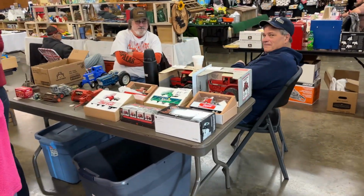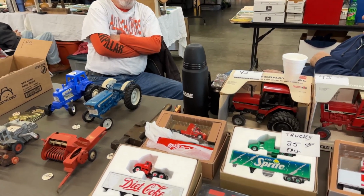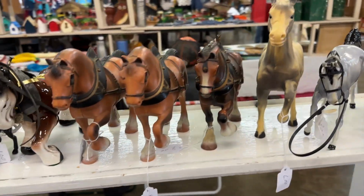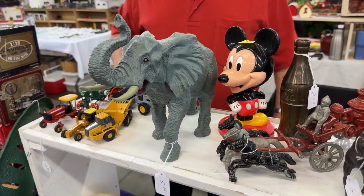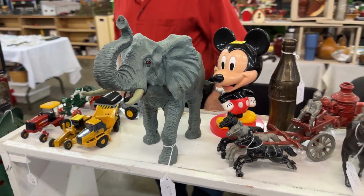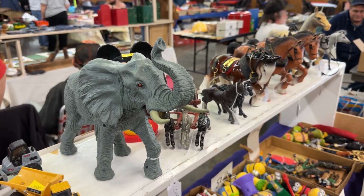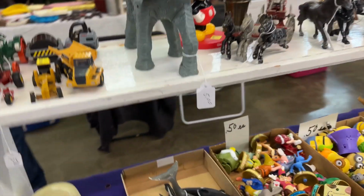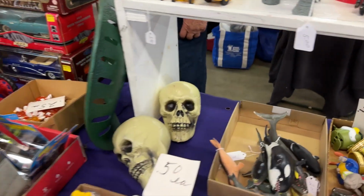These two guys, he's a big Alice collector. Makes his life easy because, you know, they don't make that much Alice stuff every year. Need circus animals. We got animals here, horses. Well, that's cool. I like that elephant. Different, isn't it? Yeah. I like that.